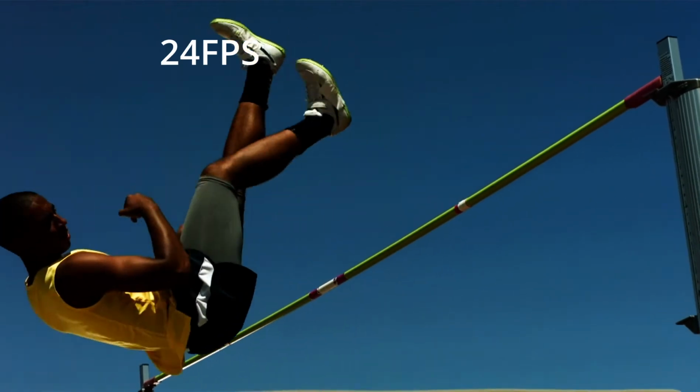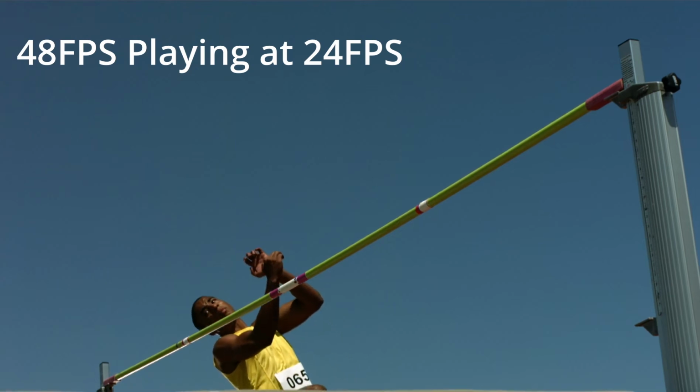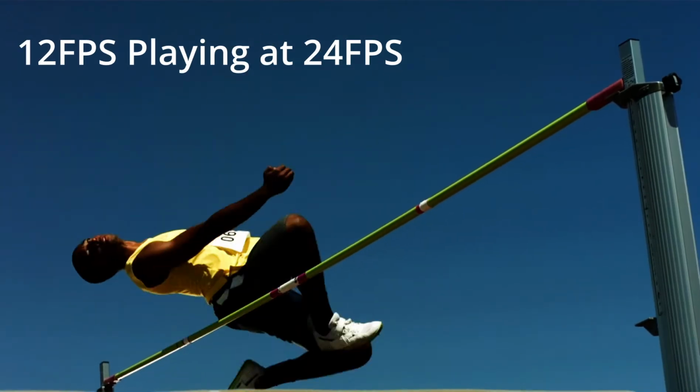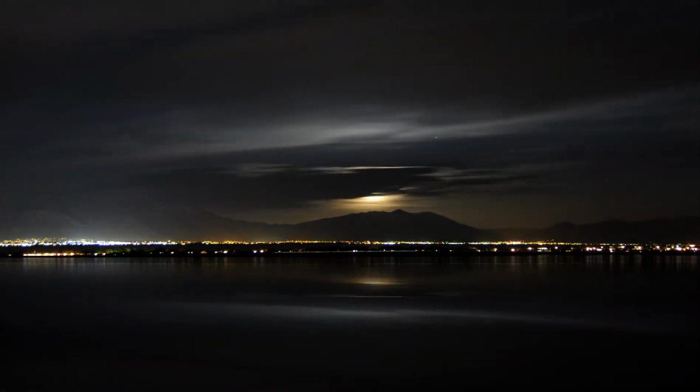Another reason to use a frame rate that's different from the 24 standard is to create slow or fast motion. For example, if I shoot at 48 frames per second and play it back at 24 frames per second, the playback will appear at half speed. If I shoot at 12 frames per second, the footage will have double the speed of normal when played back at 24. You can think of this as time-lapse if that helps.